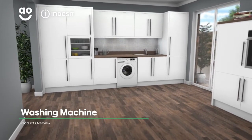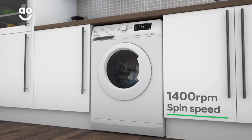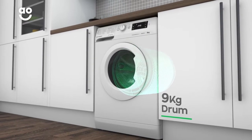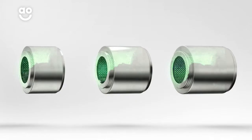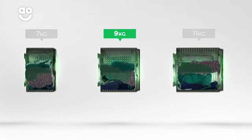Take care of your laundry in no time with this washing machine from Indesit. It has a fast 1400 RPM spin speed and a 9 kg drum capacity, making it ideal for medium-sized households. We believe the bigger the drum, the better, because your clothes have more room to tumble for a better clean.